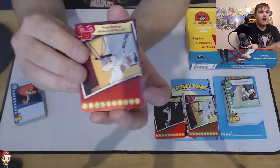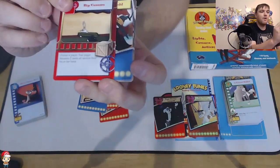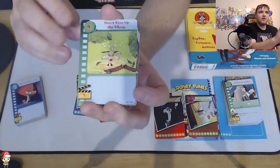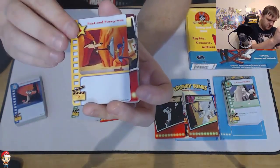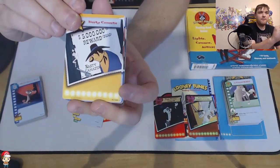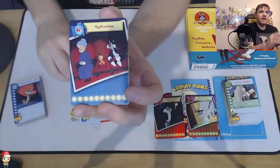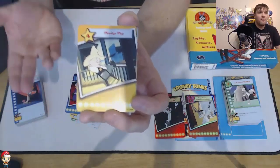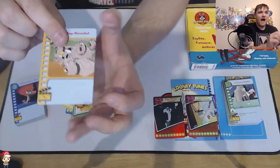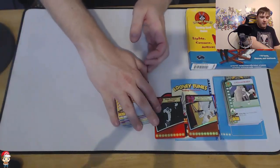So, finishing off, we've got Wile E. Coyote, Bugs Bunny Rabbit of Seville, Daffy Duck, Big Cannon, Elmer Fudd, Don't Give Up the Sheep, Fast and Furious, Wile E. Coyote, Nasty Canasta, Birds Anonymous, Daffy Duck the Scarlet Pumpernickel again, another... What is up with Sylvester? Porky Pig, Fire Sneezing Dragon is back, and Dog Pounded. So, a whole bunch of random Looney Tunes cards along here.